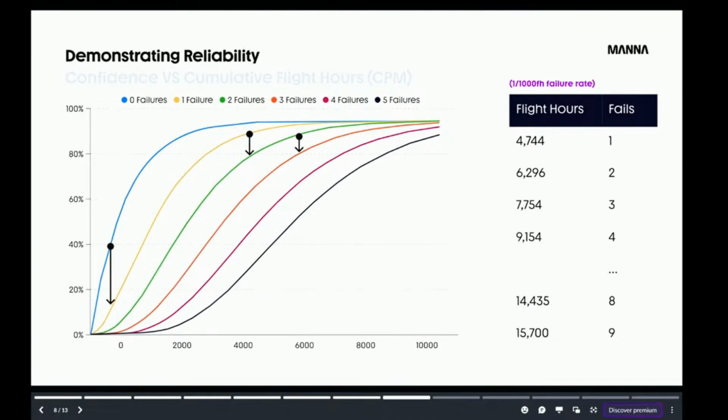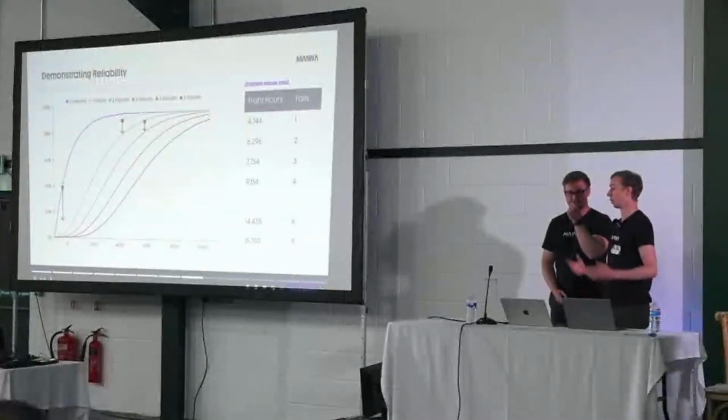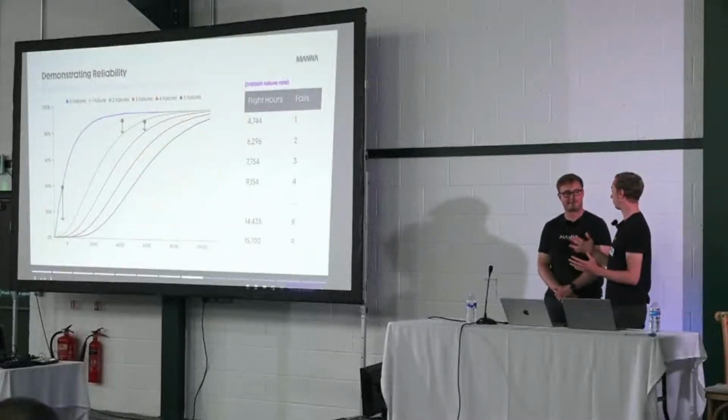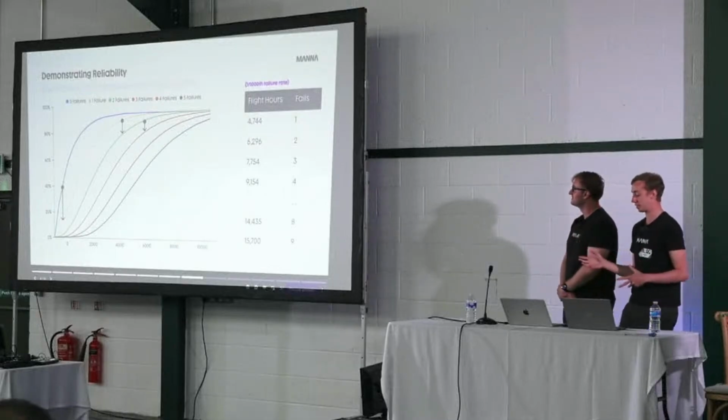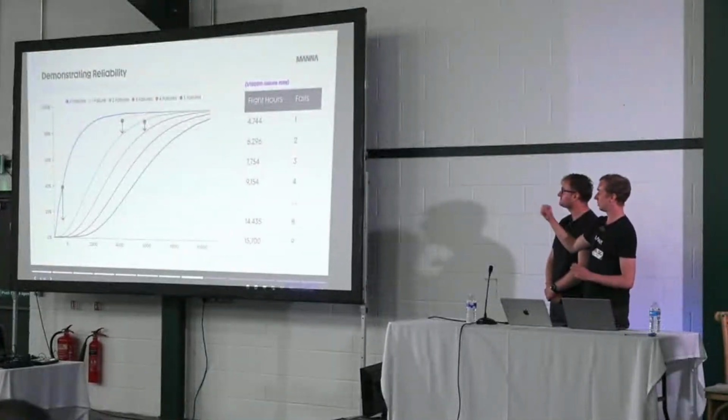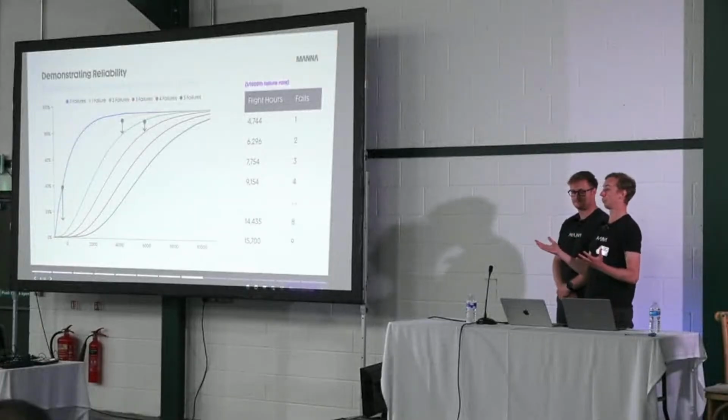Yeah, so I wouldn't be doing my day job if we weren't trying to stay safe. The easiest way to represent this is that each black dot is what you'd class as a failure, a top level failure.